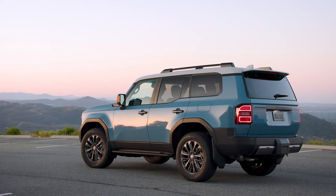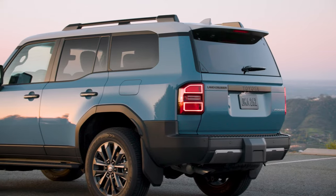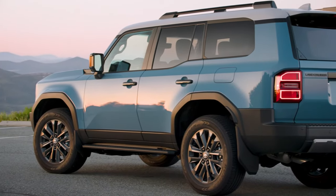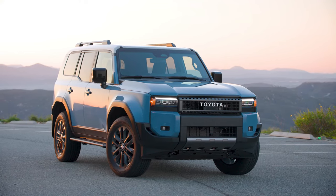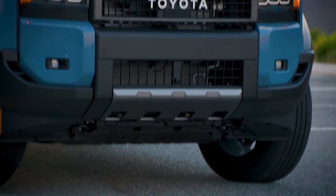4,925mm long, 1,980mm wide, 1,870mm tall, and with a wheelbase of 2,850mm. The Land Cruiser now sits on the new GA-F platform, albeit shortened.